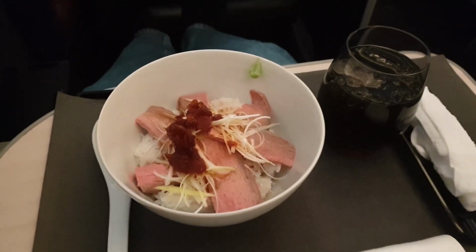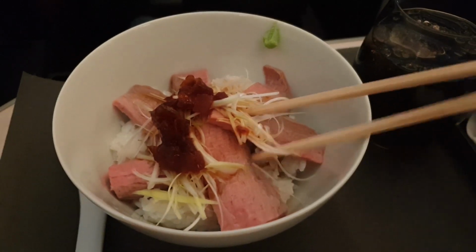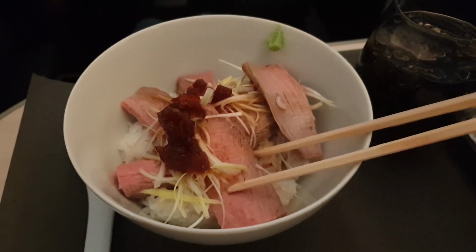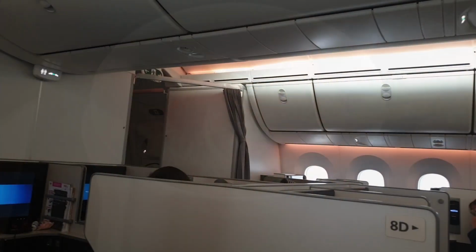Then about 1 hour before landing, I had the Japan Airlines recommended dish of a roast beef rice bowl. At first I thought the roast beef was a bit rare for me, but this tasted awesome. Such a great dish.